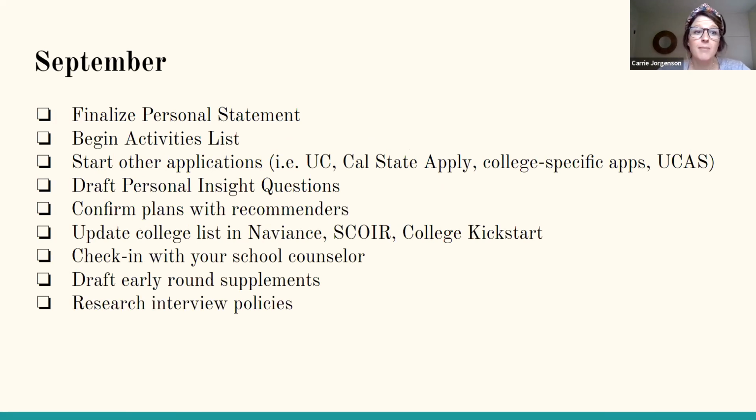Okay, so then we get to September, which is about 2 weeks from now. So we would hope to see our students really in that part of finalizing their personal statement. So you have come up with your idea, you've worked through some drafts, you maybe have 1 to 2 trusted editors who are going to look at that draft.